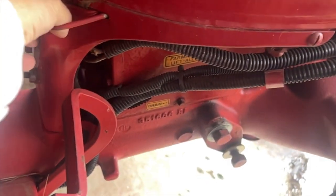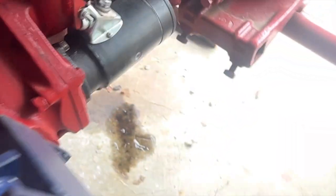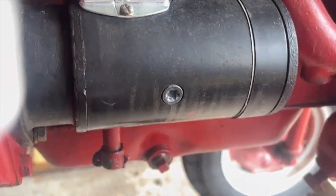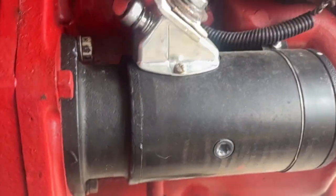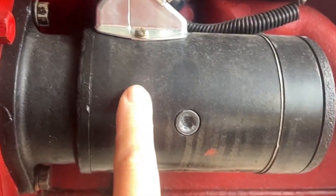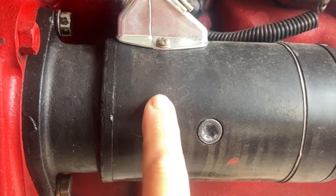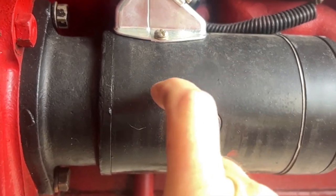One of them, you pull the starter, nothing. Even if you come down here to the starter lever, nothing. I took a chance on Amazon and got this starter, and it was like $79. And then I have a rebuilt one that I can put back on.